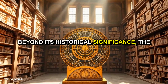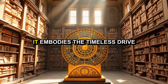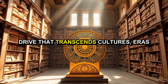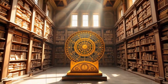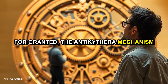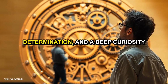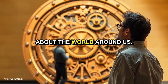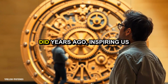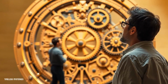Beyond its historical significance, the mechanism serves as a powerful symbol of the enduring human quest for knowledge. It embodies the timeless drive to understand the universe and our place within it, a drive that transcends cultures, eras, and technologies. In a world where we often take our modern tools for granted, the Antikythera Mechanism reminds us of the incredible feats that can be achieved with nothing more than ingenuity, determination, and a deep curiosity about the world around us. It's a story that resonates as much today as it did 2,000 years ago, inspiring us to keep pushing the boundaries of what we think is possible.